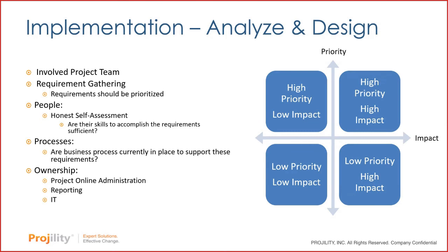Is that established right now, or do we need to define those? Really making sure that you have those defined prior to the rollout of the tool is important. Why is that important? Because it's really, really difficult to build and define requirements at the exact same time. It's going to delay that project.